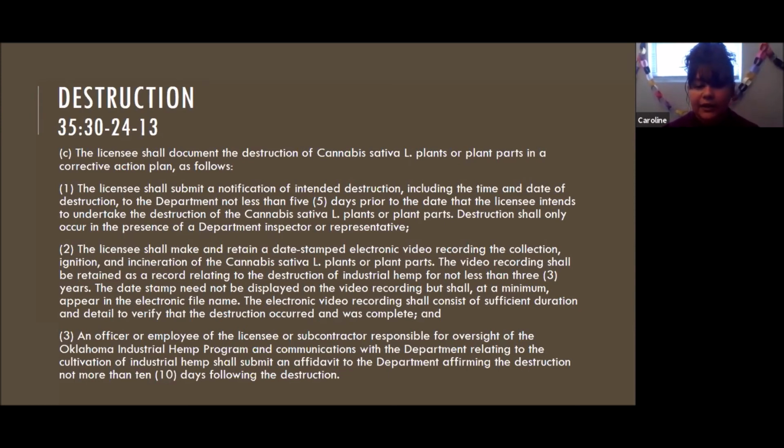And then once that burn ban is lifted and it's safe to do so, you can go ahead and video the destruction and let us know, hey, I was finally able to destroy it. We do not want wildfires. We do not want any destruction other than just destroying that non-compliant hemp. An officer or employee of the licensee will need to submit an affidavit affirming that destruction happened. You need to send that within 10 days following the destruction. You will need to video it. You don't need to have a date stamp on the video, but you should have the date in the electronic file name at least.